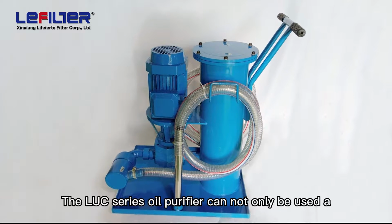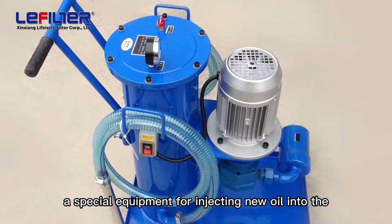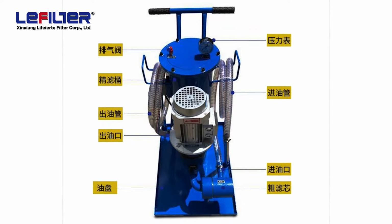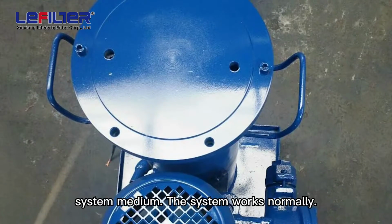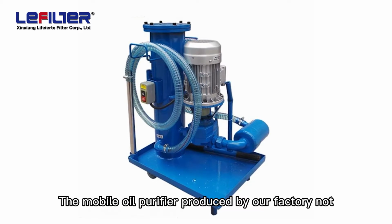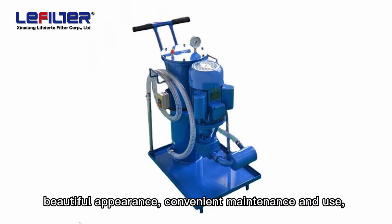The LUC Series Oil Purifier can not only be used as a special equipment for injecting new oil into the hydraulic system, but also can be used as a special equipment for regularly filtering pollutants in the system medium while the system works normally.